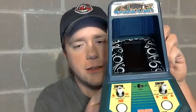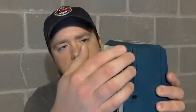But I got a Galaxian mini arcade cabinet, which goes well with my Pac-Man Frogger, and it's in pretty good shape. The label on this side is peeling a little bit, and obviously it's discolored a little over time, but it works great, which is awesome. I love these things, and I got it for less than half of what they normally go for. I couldn't pass it up, so I had to.